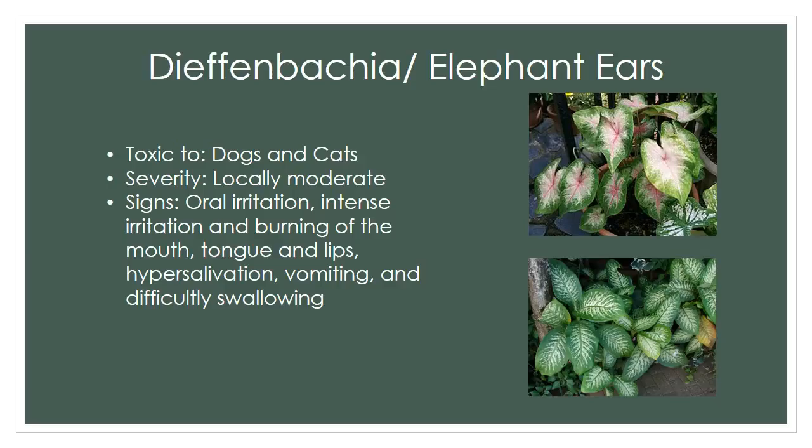We put Dieffenbachia and elephant's ears together because they're in the same family. They're also plants that are common in yards and other public places such as parks and doctor's offices and places along those lines. They cause their damage mostly locally in the mouth with oral irritation and swelling and tingling, and that's basically it.